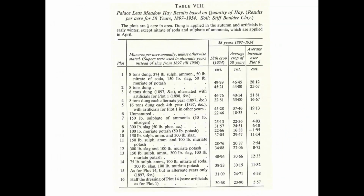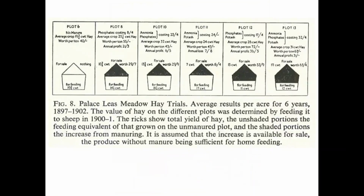So this is a table of the soil amendments as presented in the book Cockle Park. This was published in 1959, giving a historical perspective. For those who aren't used to these, muriate of potash is potassium chloride, nitrate of soda is sodium nitrate, and slag is a byproduct of steel making and is rich in phosphorus and lime. So effectively, pre-1976, plots also had lime added to them. It's quite an old archaic way of presenting these results, but I thought you'd be interested in seeing some of the older stuff that they presented.